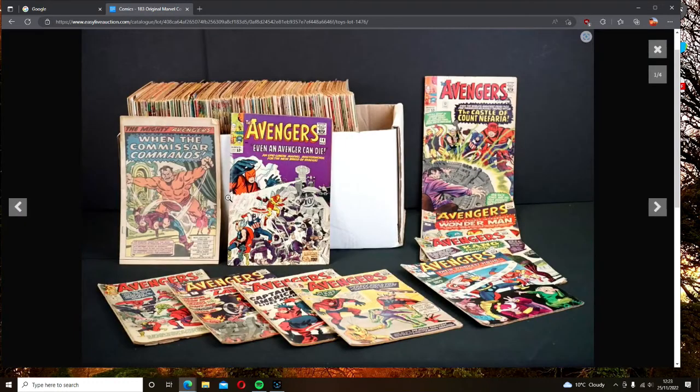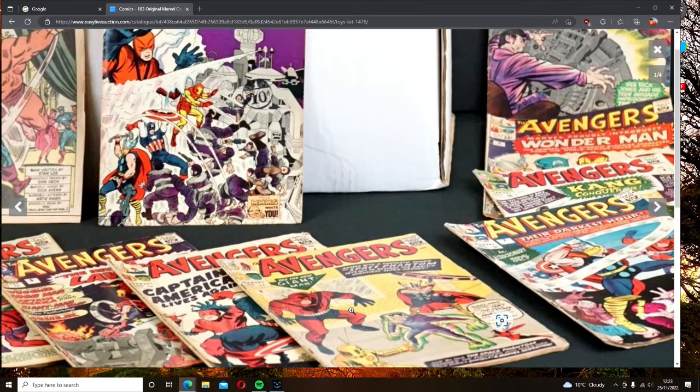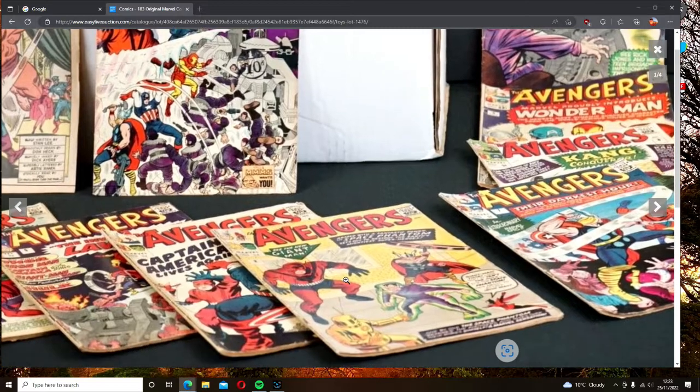So I click on the photos. Holy moly! That is an Avengers number 2. Right? Avengers number 2. Wait a minute. That is an Avengers number 4. Avengers number 4 is the first... This is when Captain America... This is his first Silver Age appearance. Captain America Lives Again. This is a key book.